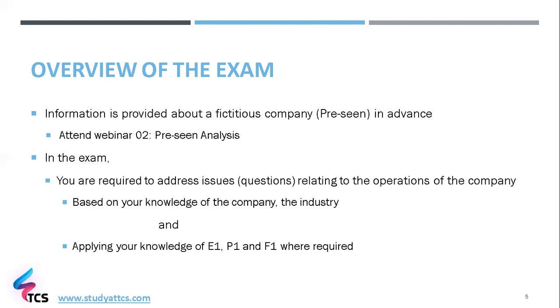So application is tested, application of theoretical content, technical knowledge is tested. On top of that, the examiner is trying to figure out whether you had understood the pre-scene appropriately. So understanding your company as well as the industry, and having an understanding about how to apply knowledge which you have gained through E1, P1 and F1 related areas are of utmost importance.